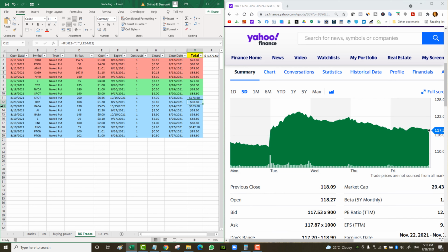Next here we've got Baba. Baba was fun because the premiums on Baba were ridiculous for October expiry. This put option here that was sold for $5, at some point I think it was worth $8. The 130 strike for October 15 was worth $8. So it wasn't even the best entry. But then when Baba jumped back up to I think 171, the trade was closable for $3.30, and it could have been closed for better, but regardless, it was still a good profit.